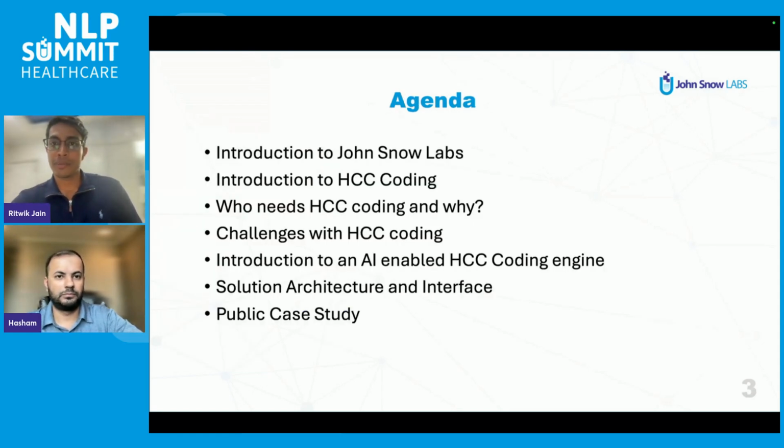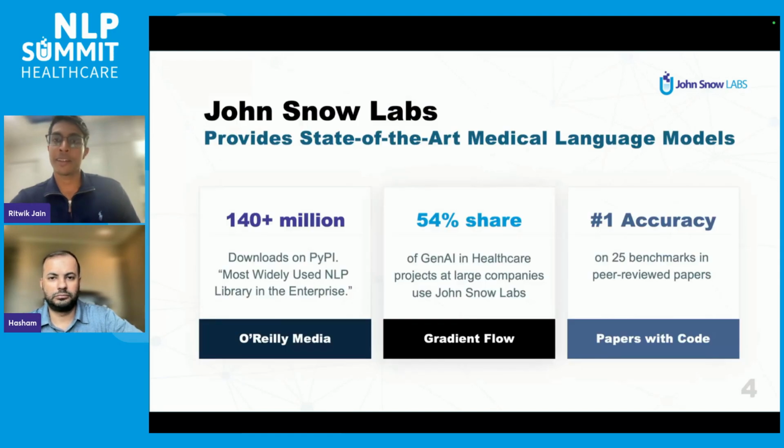Okay, next slide, please. So for this talk, we have a short agenda prepared. We'll go over a quick introduction of John Snow Labs. Then I'll be introducing HCC coding to you guys, explaining a little bit more about what HCC coding is about, who actually needs it and why, and current challenges in HCC coding. Then Hasham will take us over a technical overview of the AI-enabled HCC engine that we have built here at John Snow Labs, a solution architecture, and an interactive interface as well, while we'll be ending with a public case study.